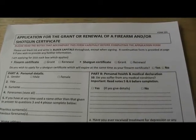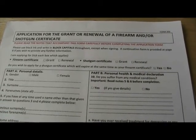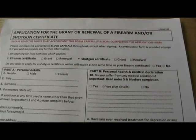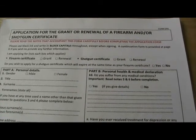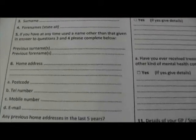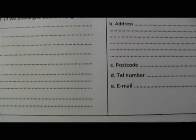However, not all of the pages need to be filled in, particularly in a grant application, because a lot of the pages won't be relevant, so don't worry too much about that. So first of all then, obviously you're going to need to put your name and your address and all your personal details down there, emails and so on and so forth.